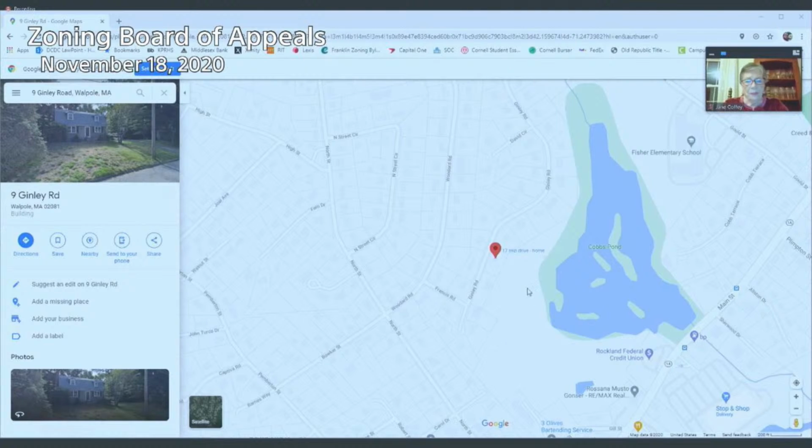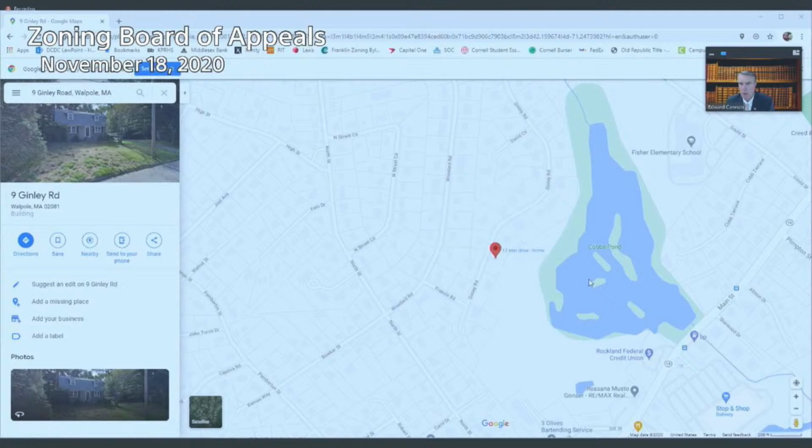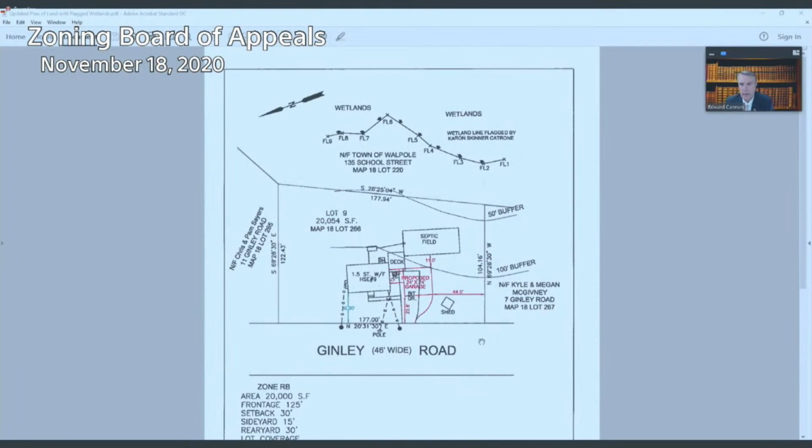Okay, terrific. So here's 9 Ginley right here. Good picture of the house. You'll see directly behind it is Cobb's Pond, just to give you some bearing as to where we're located. The existing home, which was built in 1969, is here. It's 26.8 feet back.